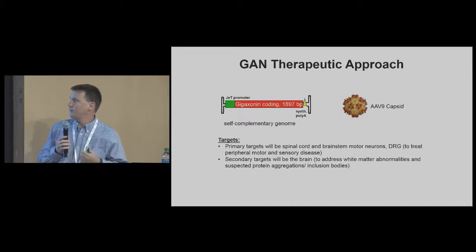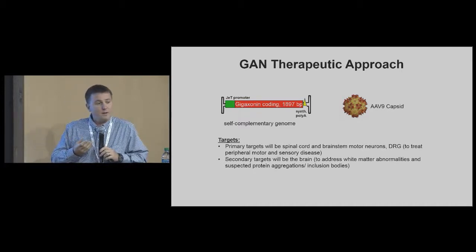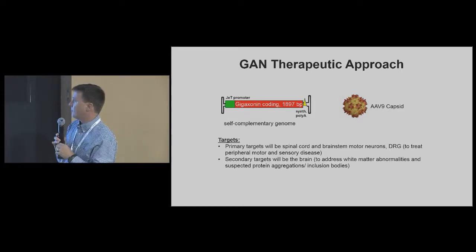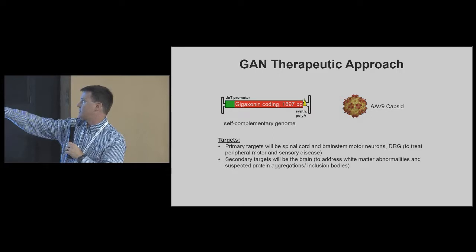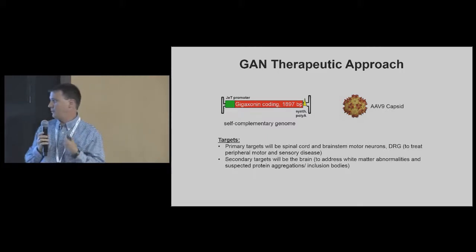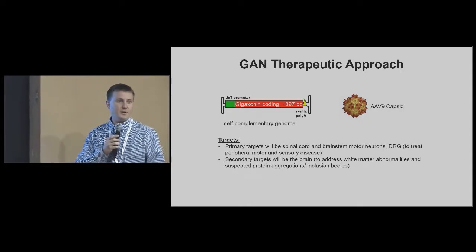When we started this, there was no way to deliver a gene broadly across the nervous system. We didn't even know exactly what this gene did, but we knew that it was missing, and we figured if we could replace it, then that would help. So we developed this approach with the AAV9 capsid, the intrathecal injection. We figured a way to package the gene inside this virus because it was a little bit big. And then we went after this disease where we were really trying to target mostly the spinal cord and brainstem, but as we're finding, we want to get it everywhere else also.